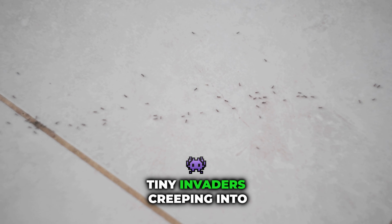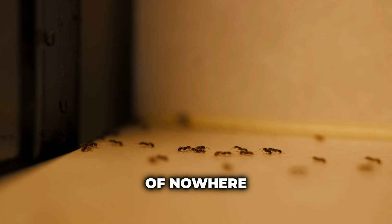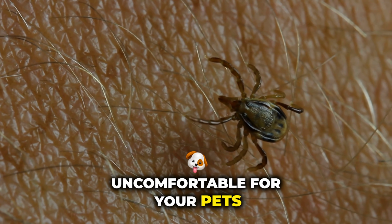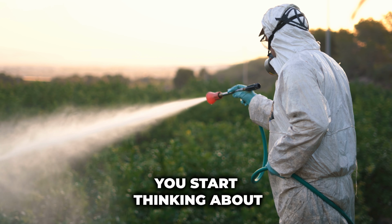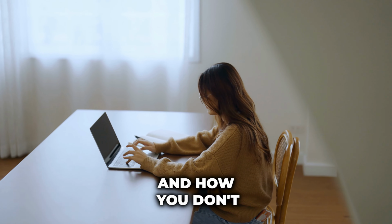Have you ever noticed tiny invaders creeping into your home or garden pretty much out of nowhere? Ants marching across your kitchen counter like they're about to make some food for dinner. Fleas making life uncomfortable for your pets, and sneaky ticks hiding in the grass where your children or you play. It's stressful, I know. And you start thinking about most chemicals that people use to get rid of them and how you don't want that.